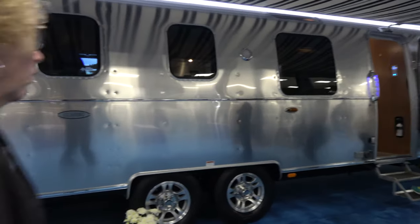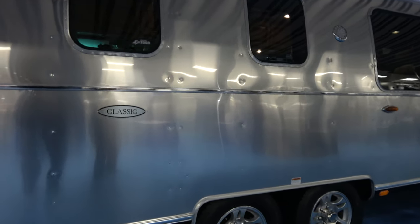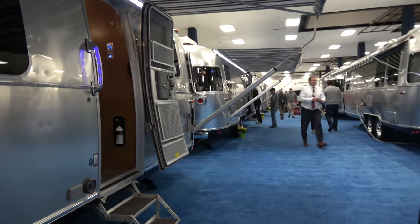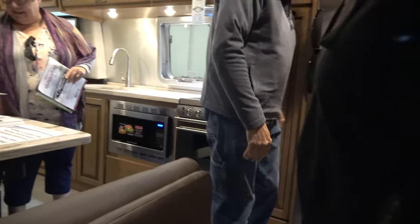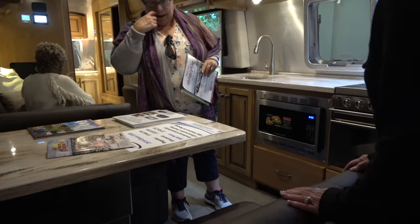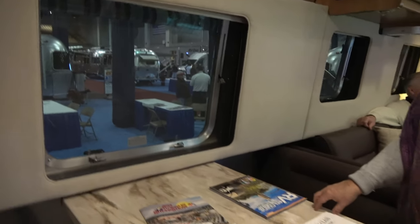It's a classic. How big is it? 32 feet? 33. 33 feet, I think. This is the big one. Now what's this for? This is vinyl. It's a woven vinyl. No less important, 33 front end.